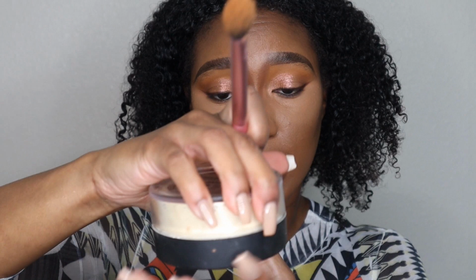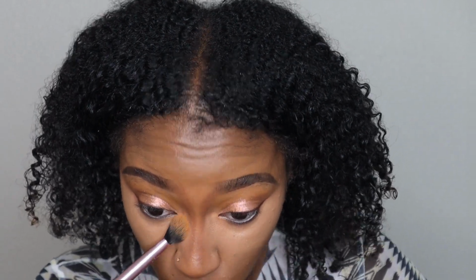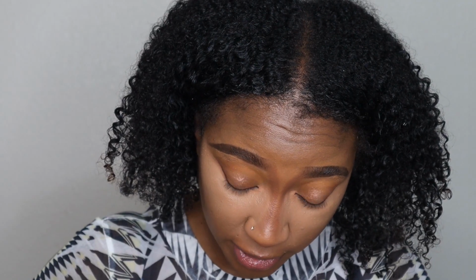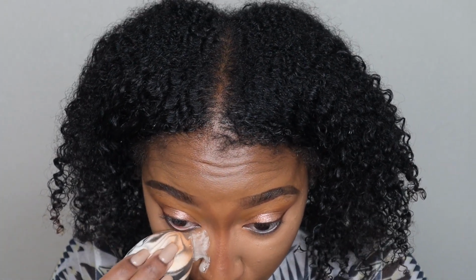And then while I'm doing that, I'm gonna get my powder ready. This is the ABH Loose Setting Powder in Banana. And this is the powder that I'm gonna use my sponge for. So I made sure to blend everything out with my sponge first, and then I'm gonna apply the powder.